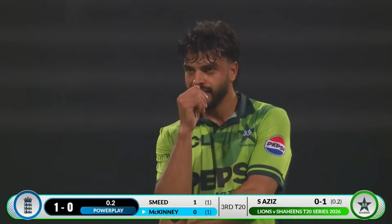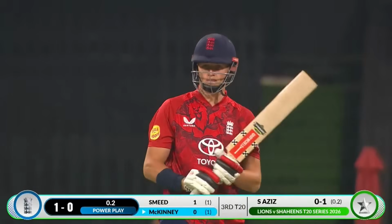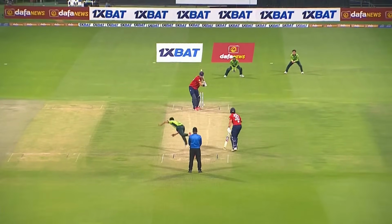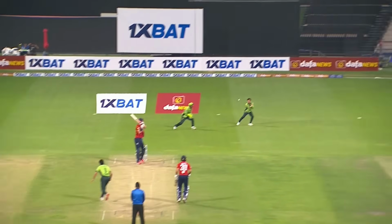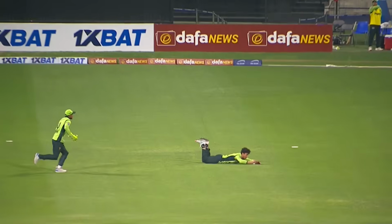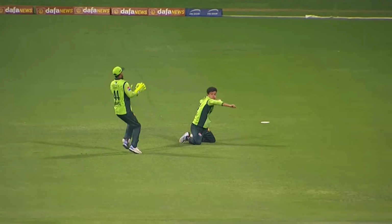Oh dear, that was a simple chance. Had all the time in the world to grab it. Shahid Aziz has been disheartened. He should be disappointed because that was a good delivery. Gets the outside edge. Regulation catch there, and well, tried it on the second attempt but couldn't hold on.